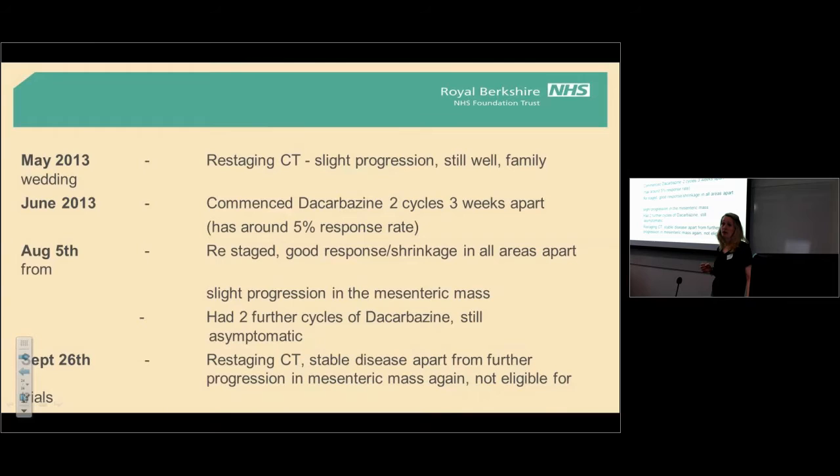So he was first given dacarbazine, which is standard chemotherapy, which we don't actually really use anymore. But at that time, we weren't allowed to give Ipilimumab until patients had had 2 cycles of dacarbazine and progressed on it. That was when we couldn't get it first line. So he had dacarbazine, which generally has very low response rates.